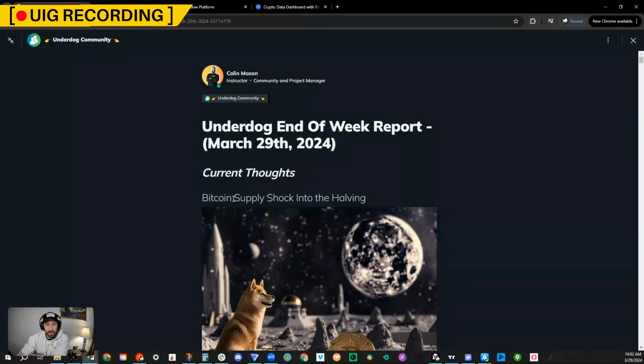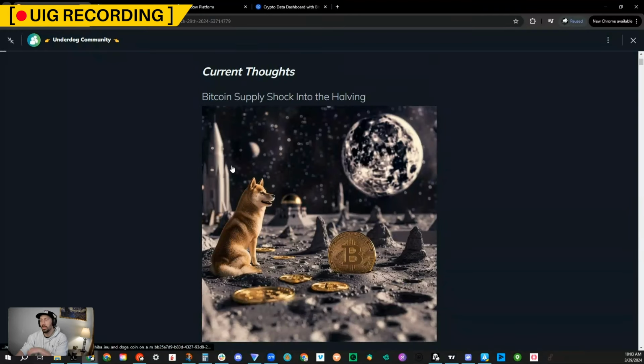Let's talk a little bit about Bitcoin, right? And let's talk about a potential supply shock into the halving. That's really what I wanted to start off by talking about. But there's a reason why I highlighted this little dog coin here on the moon. The dog coin on the moon.